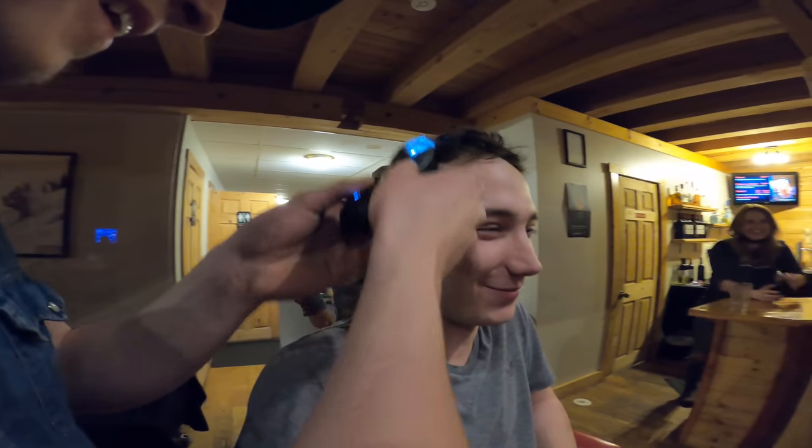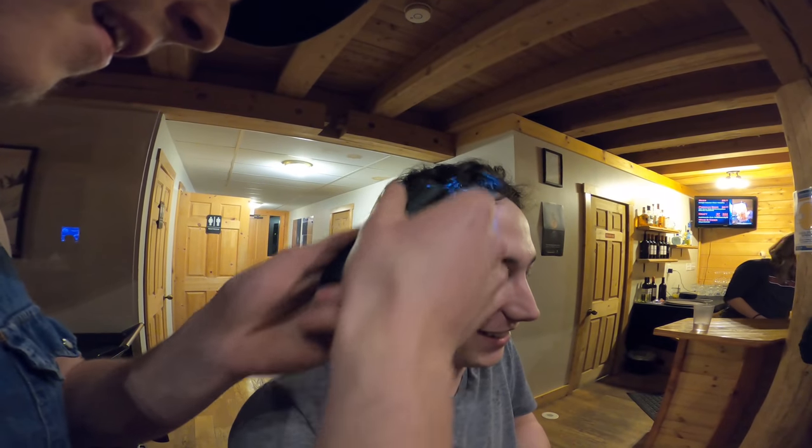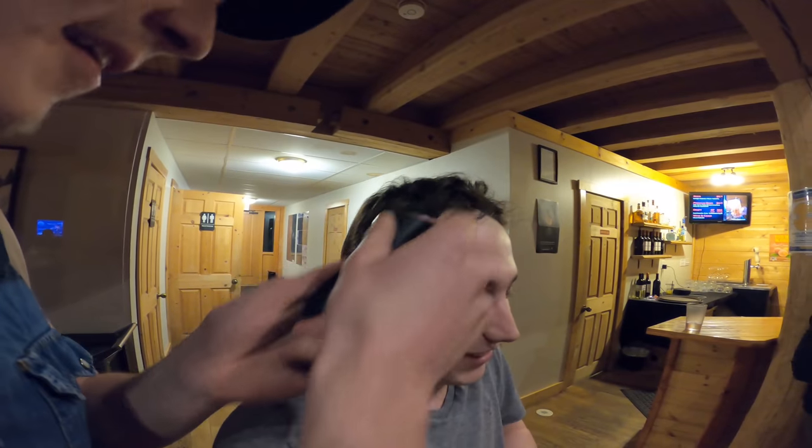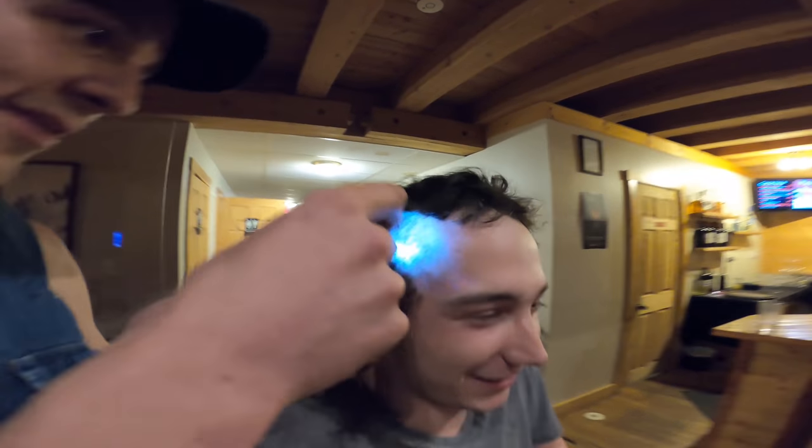Custom cuts by Christian. So you're saying it just grows in like that? It just grows in like that. I kind of get this line. That's like the make it or break it part for sure. The line up top.